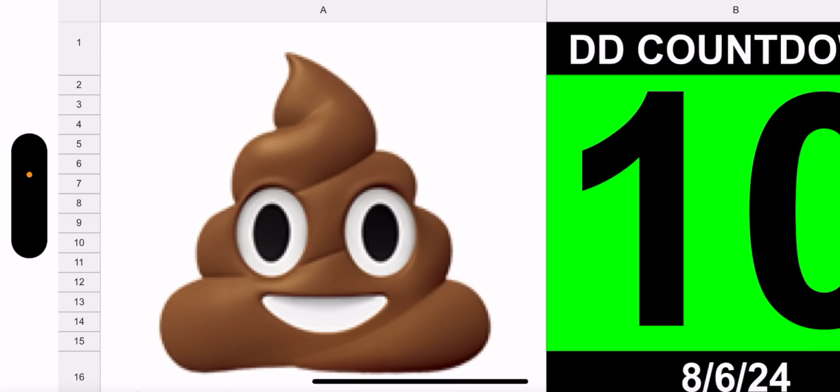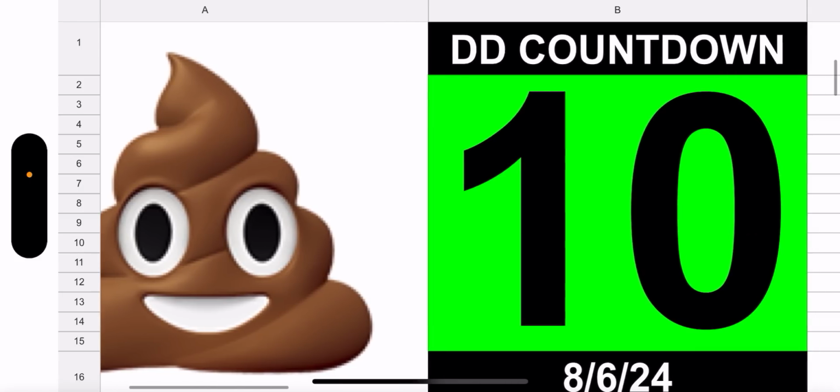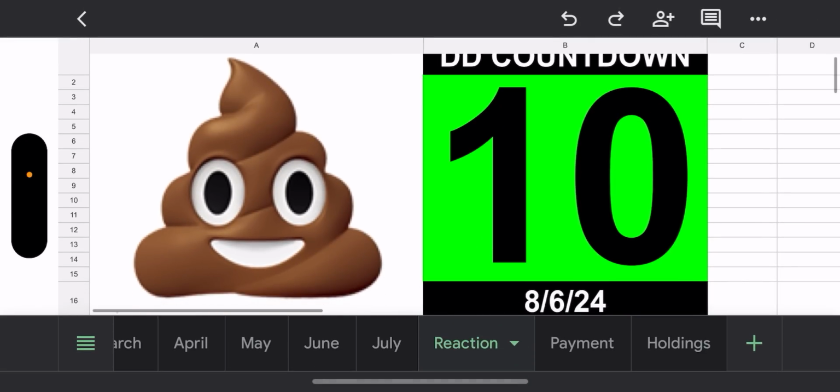I don't know if maybe they should have a poop emoji little statue or like plaque or a trophy, right? Congratulations, you have the poop for the week because you made the poopiest move. But anyway, enough about poop. So that's all I got for the trades.